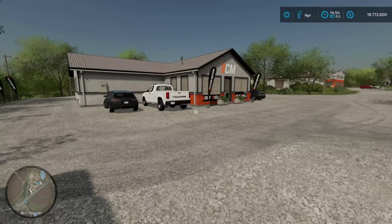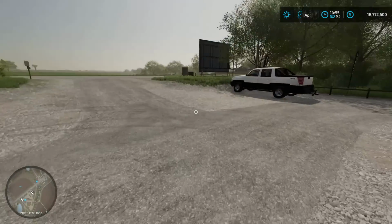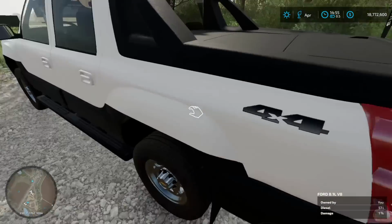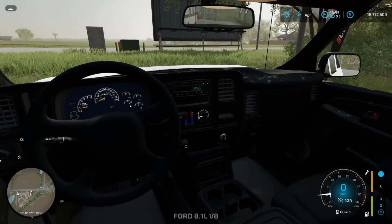So, I'm going to go in and talk to Michael. We're going to get the keys to this thing, and then we got to go pick up our second surprise. Okay, so Michael lied to me. I thought it was a Z71. It's not. It's just a regular four-wheel drive, which still, that's good. Let's pop in here. Sounds nice.